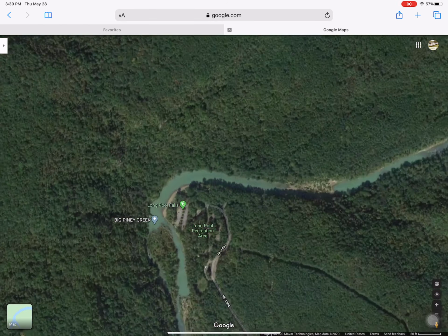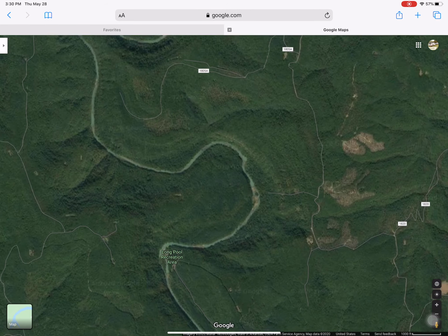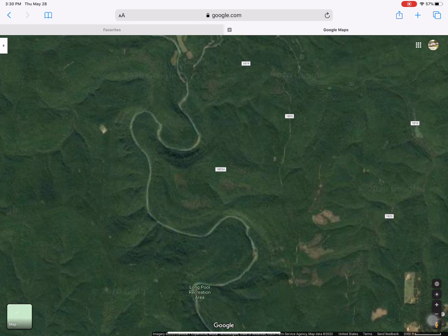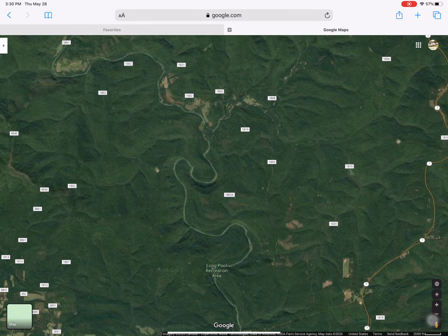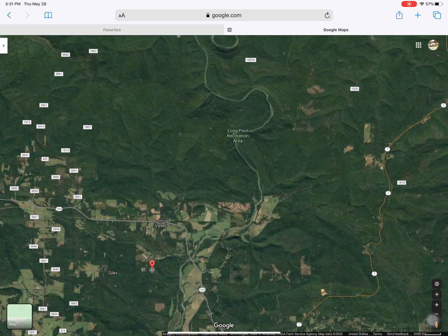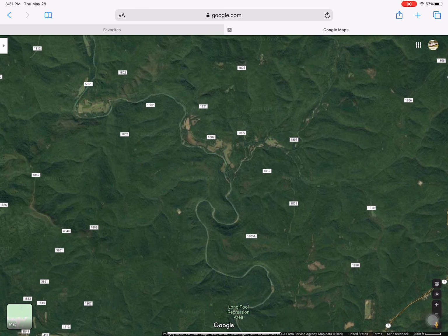So that is the basic layout of that. And I believe that is a 10-mile run, if I remember correctly. I believe Long Pool to Twin Bridges is 5 miles, and Helton's Farm to Long Pool is 10 miles.